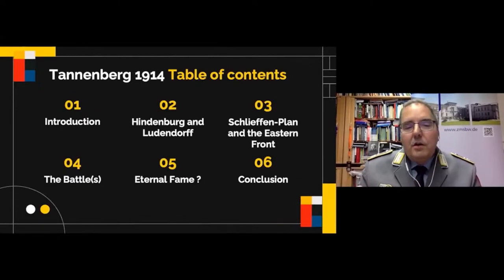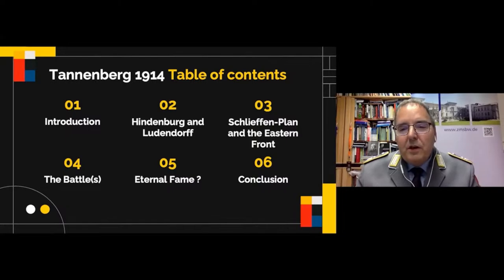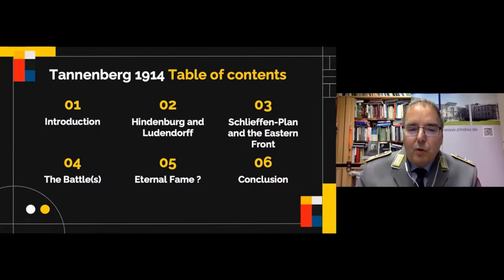And after the introduction, we will look at the personalities, what happened to Hindenburg and Ludendorff from entering the army up to the Battle of Tannenberg. And then we'll see what the famous Schlieffenplan has to do with this battle, and why the Schlieffenplan is one reason for the problems Hindenburg and Ludendorff had to solve in the beginning of the First World War.